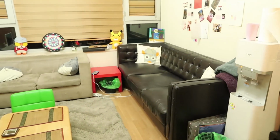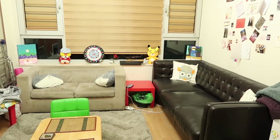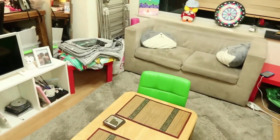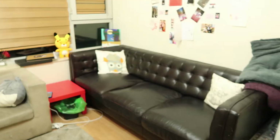This is basically my little family room area here. I have two sofas, thanks to my friends for letting me steal them from you guys. I have a little table here for when I want to eat dinner. Got a TV, thankfully, too.